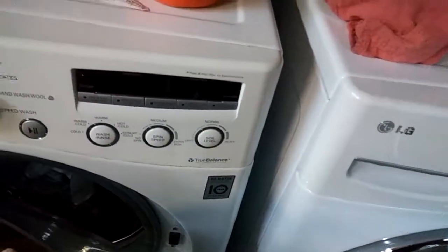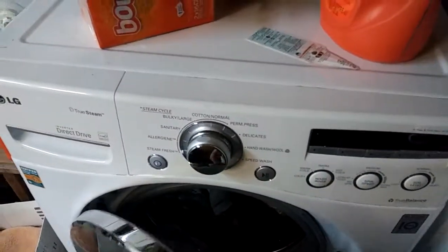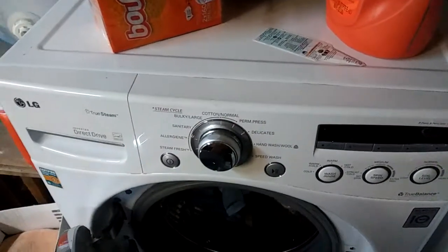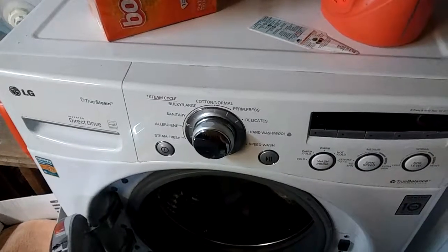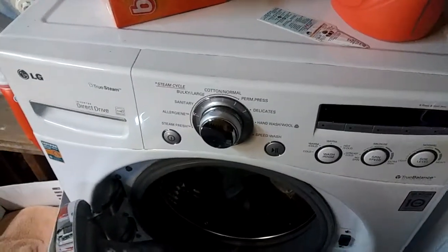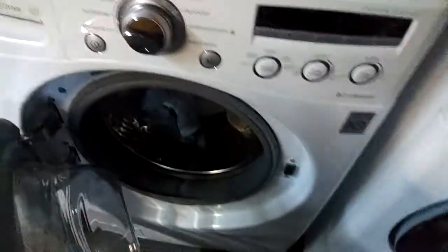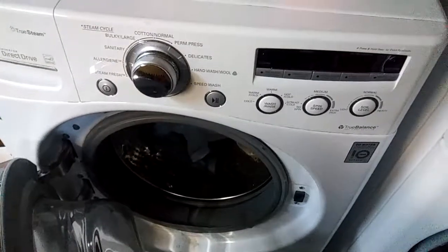Because what we did is, this was at Home Depot. They had one of those day after Thanksgiving sales. And they were out of the cheap ones. And all they had was these really good ones. And they were a really good price. It's like $100 more than the cheap one, for the front loading washer and dryer. And so we said, well, why not?